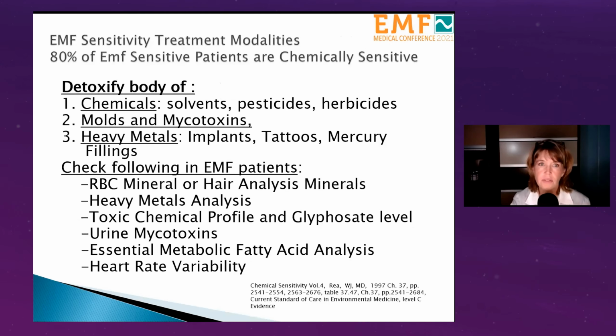So our detoxification is our goal. 80% of EMF sensitive patients are chemically sensitive. So that's one of the number one things we look at. And Dr. Seymour's talked about history and how important it is to find out their full history on exposures to this. So our goal is to help detox this, I call it the trifecta, chemicals, molds, mycotoxins, and heavy metals. A lot of people will think it's just one thing. It's always more than one thing. So I just want to emphasize that as well.